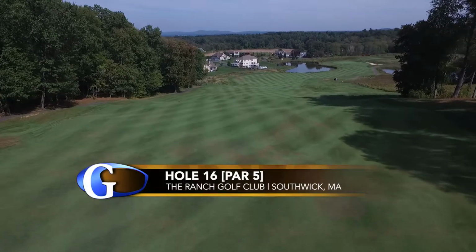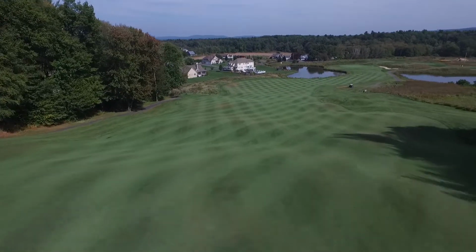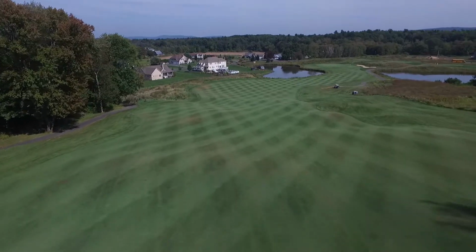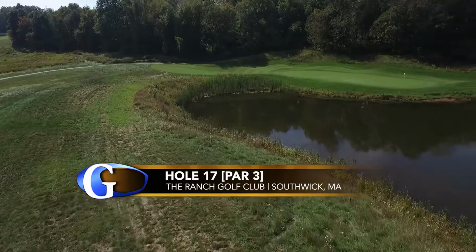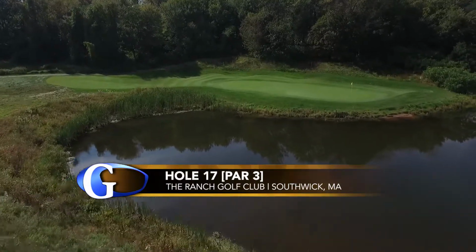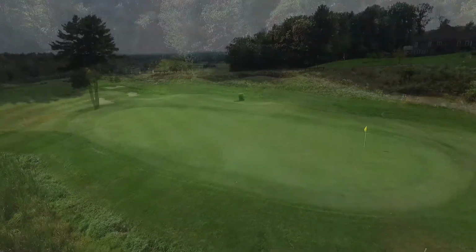The 16th is another downhill par 5 that plays over 600 yards. Two good shots could have you thinking about birdie. The 17th is a great par 3 over water to a green that is cut out of a hill. Make sure your yardage is correct.